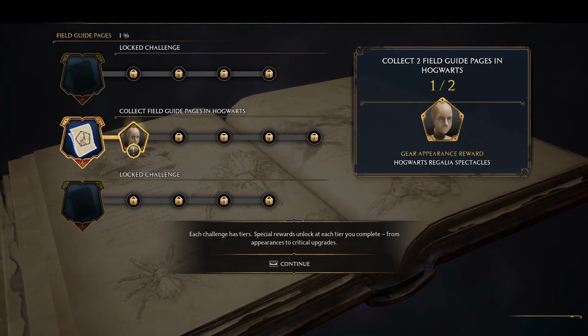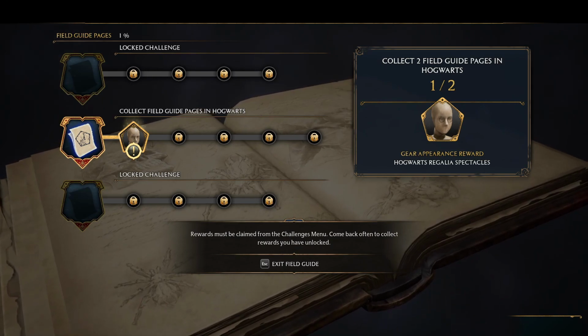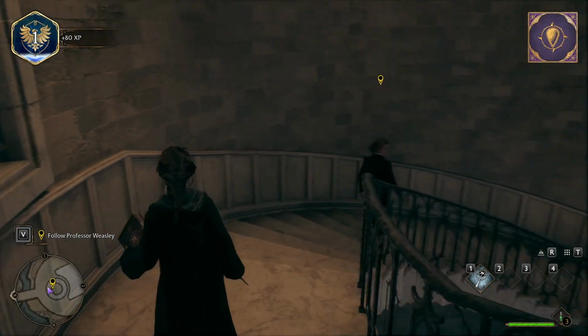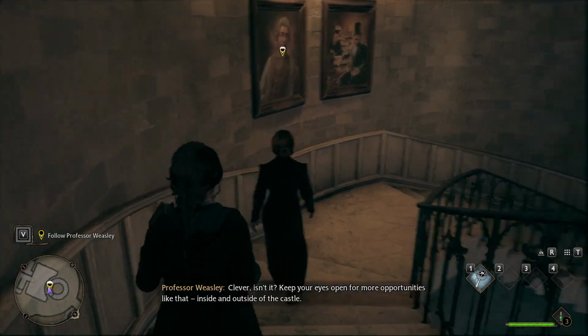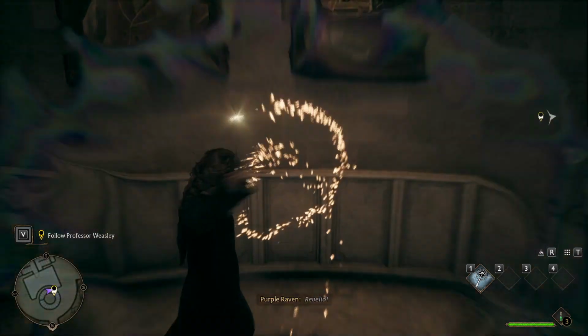Why? Oh, because I didn't hit continue. Rewards must be claimed from the challenges menu. Come back often to collect rewards you have unlocked. Okay. Alright. Clever, isn't it? Keep your eyes open for more opportunities like that, inside and outside of the castle. Revelio.